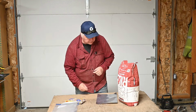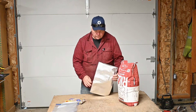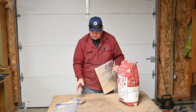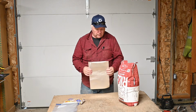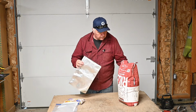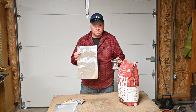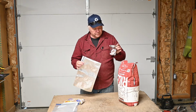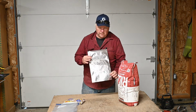Now I'll give you a little pro tip on a Mylar bag. I've already covered the cost savings between the two items. It's mostly just in packaging. But say you go and you buy your Mylar bags, make sure you size your oxygen absorbers for the size of the Mylar bags.